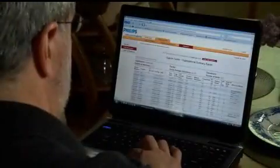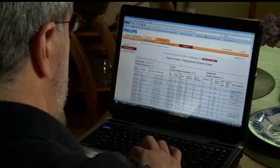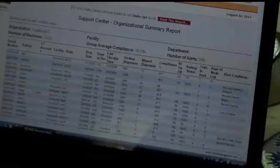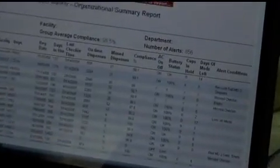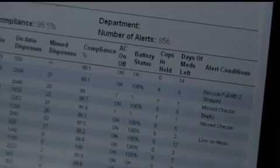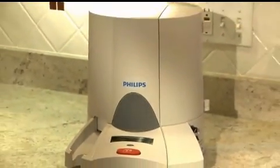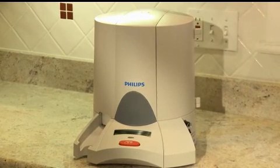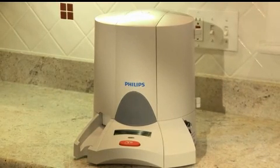An online reporting feature provides caregivers with important information about the dispenser activity. Caregivers can log in at any time, day or night, and check for missed doses, dispenser functionality status, electricity status, and more. For seniors and other patients with complex drug regimens, the Philips Medication Dispenser is more than just a tool. It's a life-changing solution.